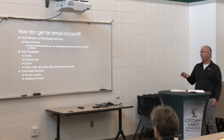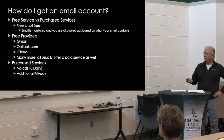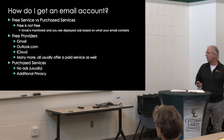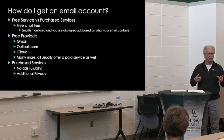So how do I get a free email account, or how do I get an email account? First thing I guess you need to decide is whether you want to go to a free service or a purchase service. Like everything else on the internet, free is not free. Free comes with a price. If you're in a free account, your email is monitored. There is some sort of machine reading your email, and it is picking out keywords, and it will display advertising based on those keywords.